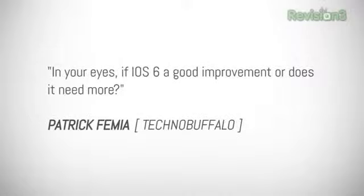Alright, so it's been a couple weeks since Apple took the wraps off iOS 6, and I've actually had the chance to use it for those couple weeks. User Patrick Femia asks, in your eyes, is iOS 6 a good improvement, or does it need more? Well, it can always use more. When I talked about iOS 6 before it was announced, I was hoping for something new in some unique way to quickly look at information, whether it was widgets or live tiles, and I didn't get that. So I would love to see that aspect somehow integrated into future operating systems that Apple deploys, so iOS 7.